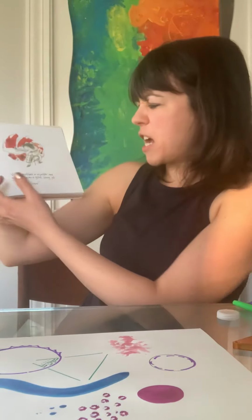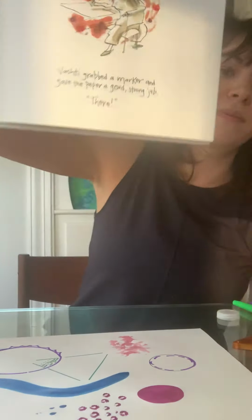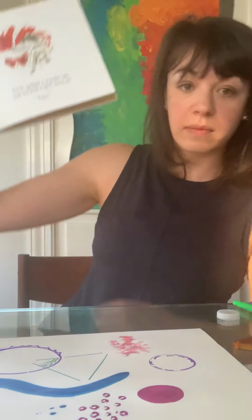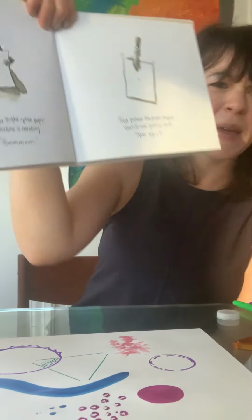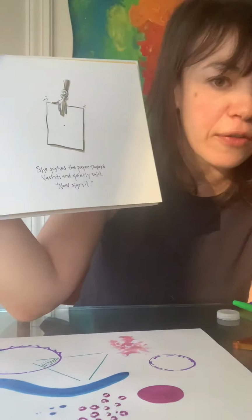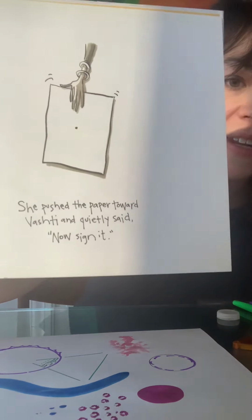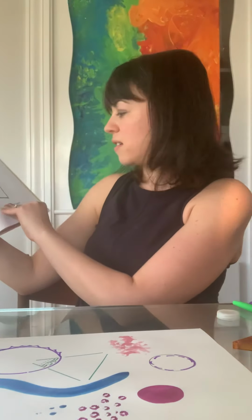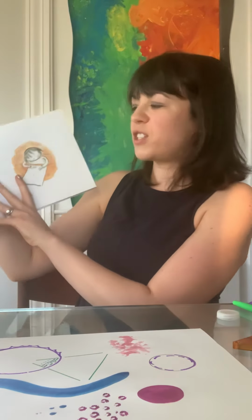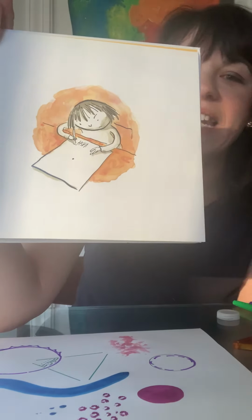Vashti grabbed a marker and gave the paper a big, strong jab. There, she said. Her teacher picked up her paper and studied it carefully. She pushed the paper toward Vashti and quietly said, now sign it. And Vashti thought for a moment, well, maybe I can't draw, but I can sign my name.